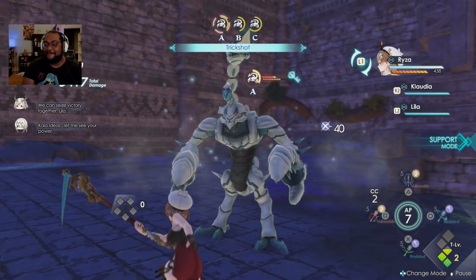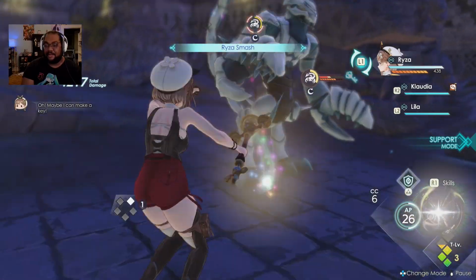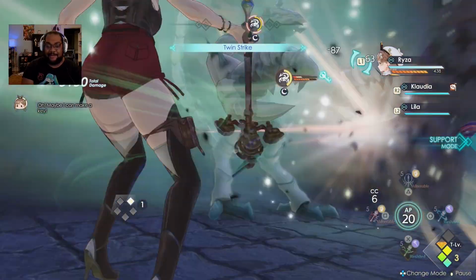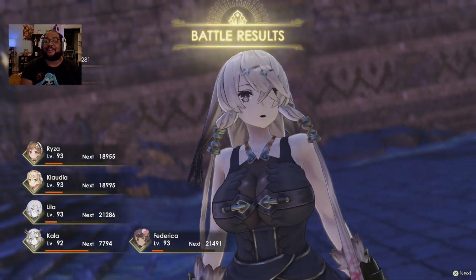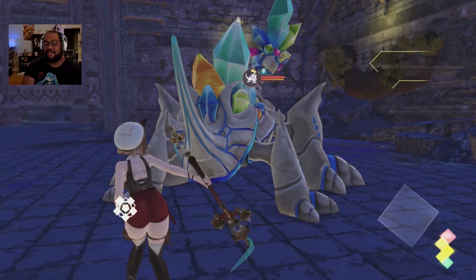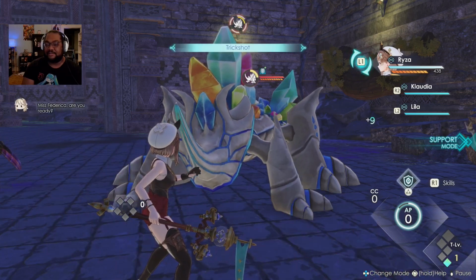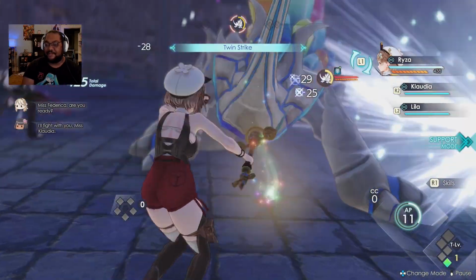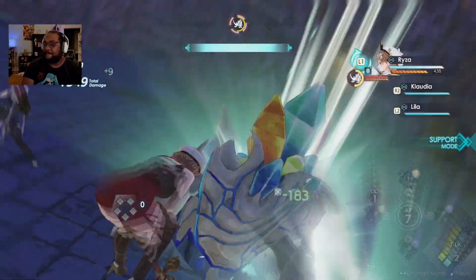When it comes to the combat though, the combat is so much better in this game. Bat, bat, bat, bat. Oh, they died before I could do the final drive. Fight me and don't die super fast. We might have to change it from very easy. Bat, bat, bat, bat.